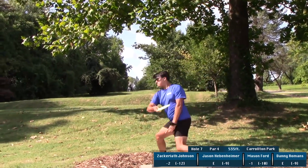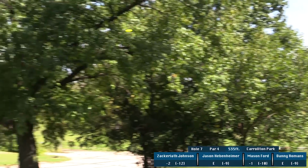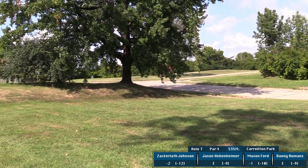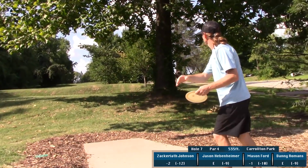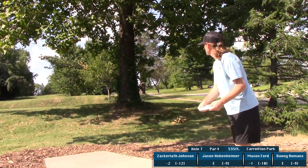Danny's got the honors after that great birdie. And this looks a little too turned over, but if it gets a good fade. Oh, I think it's around that tree. We'll see. That's kind of a weird spot, but he could still get a birdie from there.